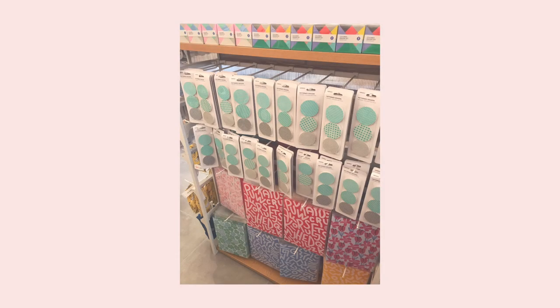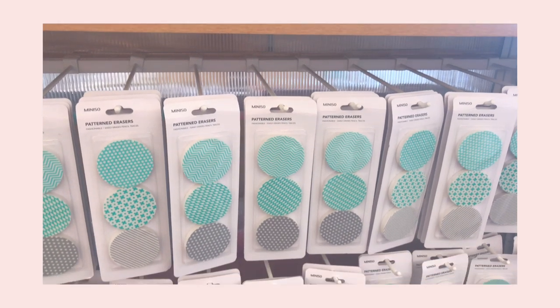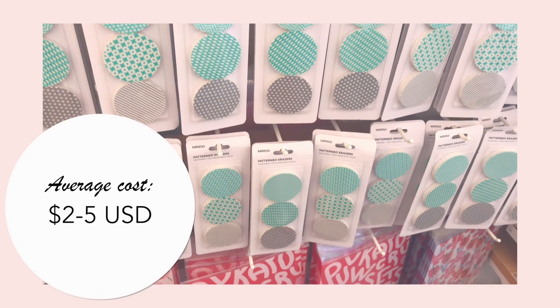The next section I visited was the eraser section. I'm not really sure about the quality of them, but they seemed pretty nice and small, so they definitely fit into a pen case and be very convenient to carry around.